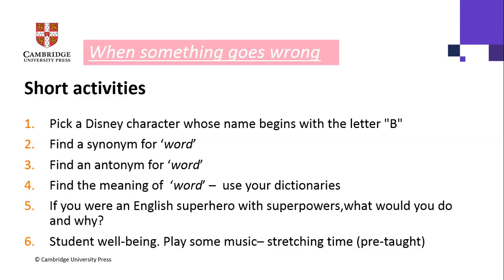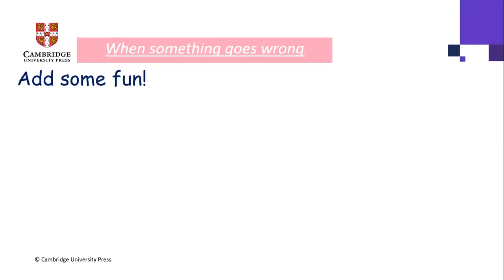Student well-being. Well, sometimes, you know, our students are sitting here quite long hours at the desk as well, because they're studying as well as taking their lessons. So you might want to do a little bit of stretching time. And that's quite nice as well. Just a bit of music in the background, stretching time. You can give them instructions, or you can give another student the opportunity to give instructions, and that will give you some time as well.